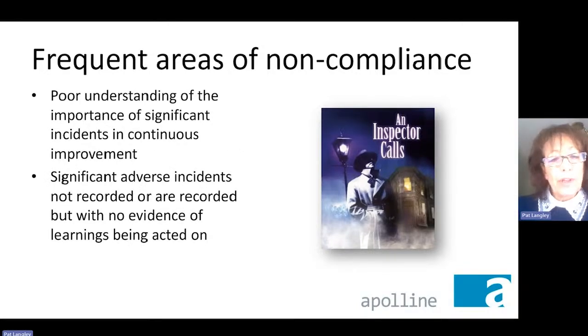Poor understanding of the importance of significant incidents in continuous improvement. So continuous improvement is very much a theme for the new style of CQC inspections, which will be coming on stream for us in dentistry sometime after April. More of that on another webinar, though. Or you'll find that significant adverse incidents are not recorded at all, or they're recorded but with no evidence of learnings being acted on.